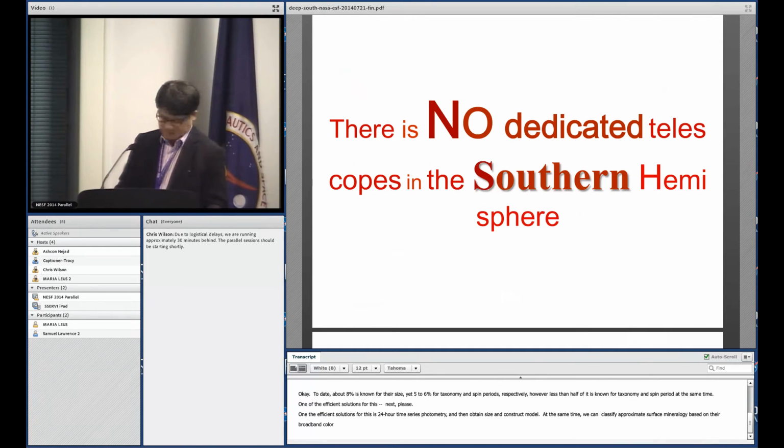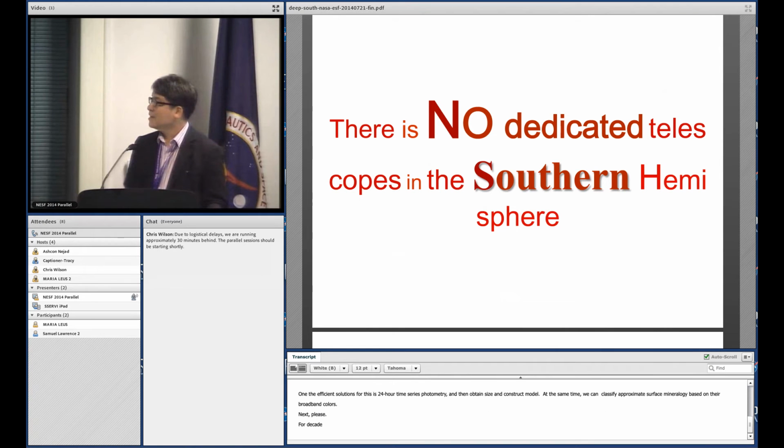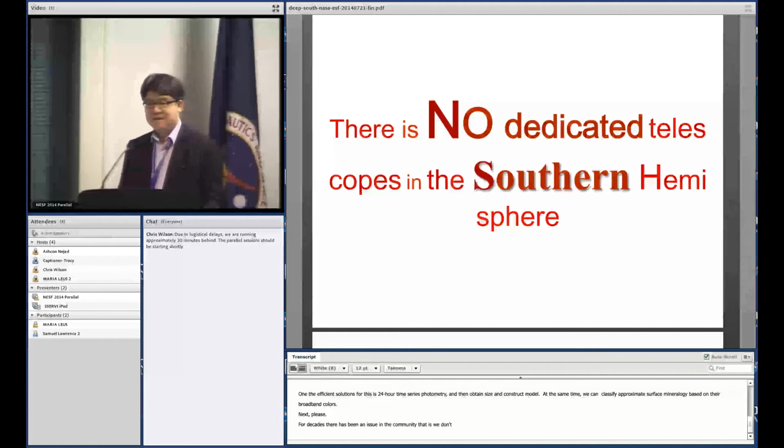For decades, there has been an issue in the asteroid community. That is, we don't have any dedicated telescopes in the southern hemisphere, so we lack global coverage.